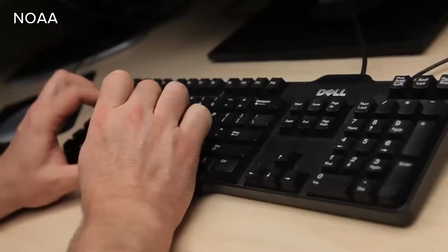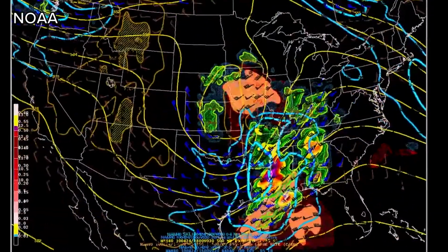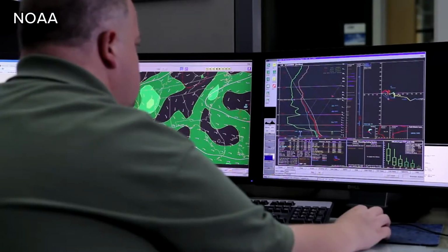The more data these models have to start with, or the closer together those data points are, the better a model can see what's going on. But this takes a ton of time and computing power to run. That puts a limit on how often we can run them and how much accuracy they can achieve.